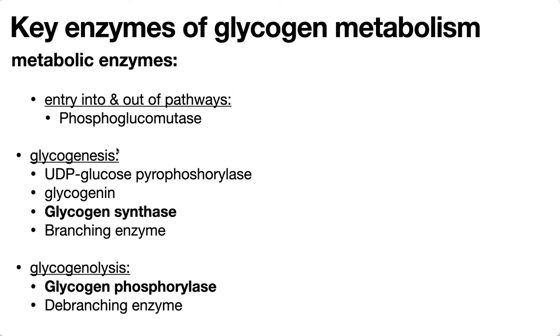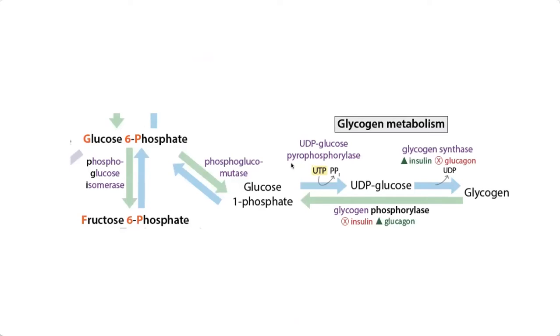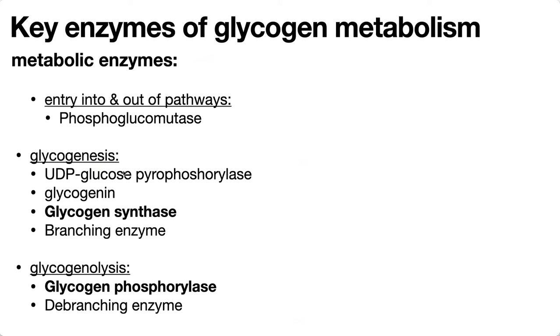We'll also go through these. As in glycogenesis, we have the UDP glucose pyrophosphorylase that's going to take that glucose and make it UDP glucose. It's going to activate it so it can be added. It gets added by this glycogen synthase. Then remember, if we want to branch things, we need this branching enzyme. Glycogenin is the protein at the heart of the glycogen, which actually is an enzyme that helps start the process, as we'll see.